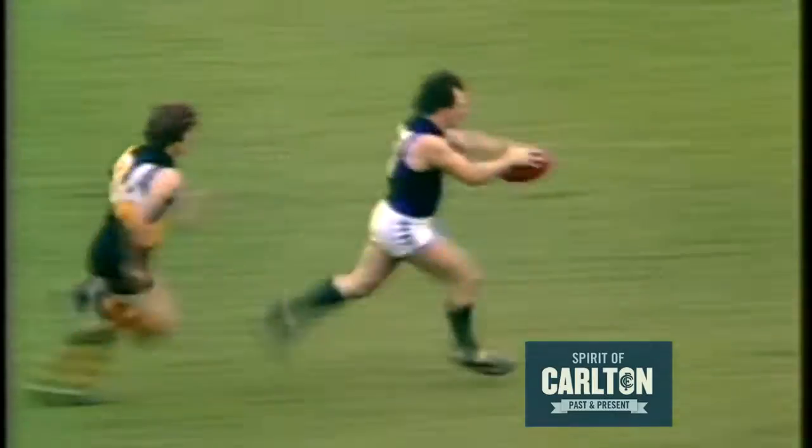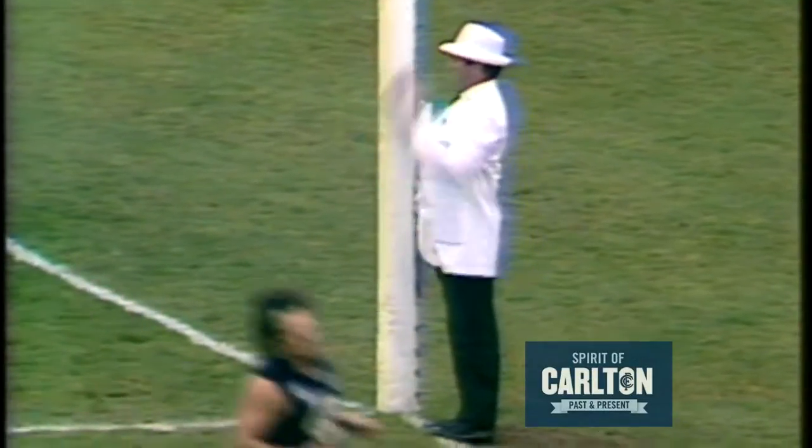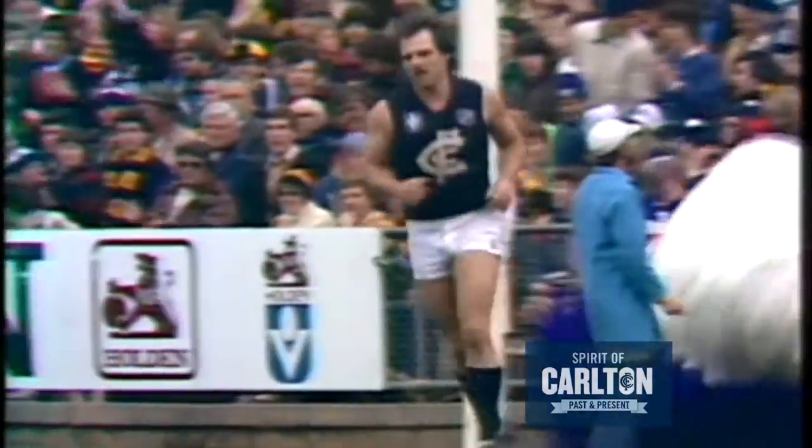Untidy play. McClure, effective. Up to Harms. Ball bounces okay for him. Landy hot in pursuit. Harms in the goal and puts it through for his first. Carlton looking a little bit better.